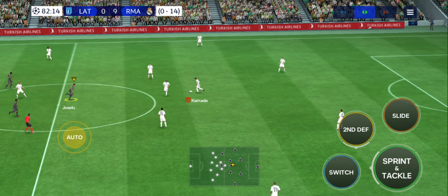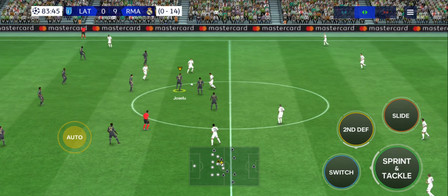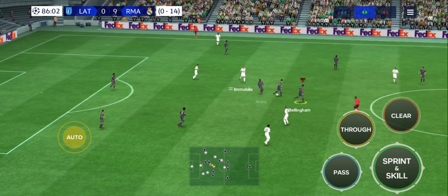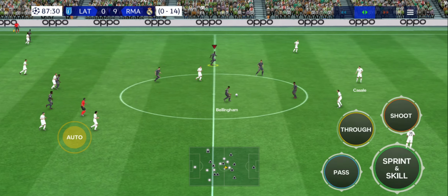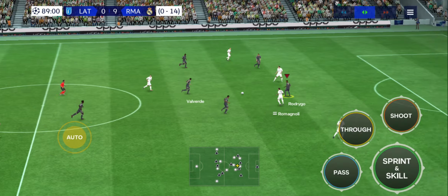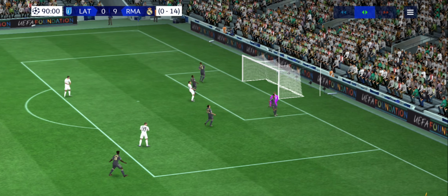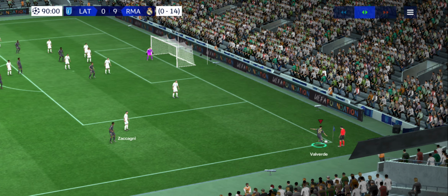A struggle for Real Madrid to hang on to the ball. Ciro Immobile. Teammates available, but a good piece of defending to bring it to an end. Eduardo Camavinga. Rodrigo, and he's in. Well, the keeper performing brilliantly. Well, that's just incredible. He reacted so quickly there.